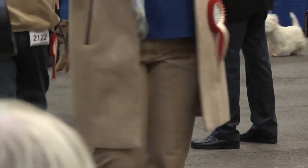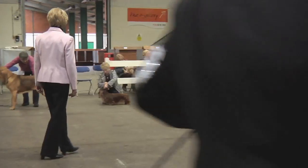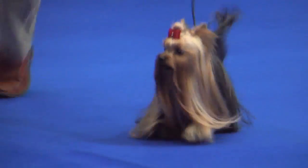Here at the National, we have 4 days of competition, starting today with terriers and hounds. But before we see any of the groups, we need to see what's been going on since our last programme at UK Toy Dog. And to bring us up to speed, we've got Andrew Brace with us here today. Thank you for joining us, Andrew.